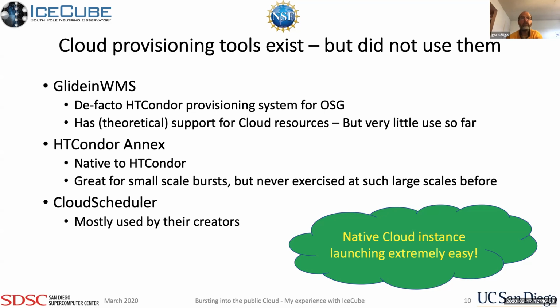But nevertheless, if we wanted to use one, there is GlideinWMS, which is a de facto HTCondor provisioning system from the Open Science Grid and used extensively there. And it has some support for clouds, but as far as I know, hardly anyone ever uses it. So we didn't want to test our luck trying something that really almost nobody uses. HTCondor itself has something called Annex, which is native to HTCondor. It's supposed to be very great for scaling to get small bursts, but really has never been exercised at such large scales before. So we didn't want to have to debug one more interface in the process.